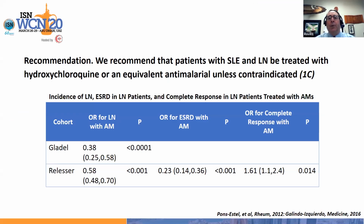And I want to start with the general recommendation for lupus nephritis, which a lot of nephrologists may not actually be familiar with, although it's well known to rheumatologists. This is a real recommendation that has a fairly good evidence base, so we ranked it as a 1C recommendation. We suggest or recommend that patients with lupus and lupus nephritis be treated with hydroxychloroquine or an equivalent antimalarial unless contraindicated. Now, I want to show you some data to support that.